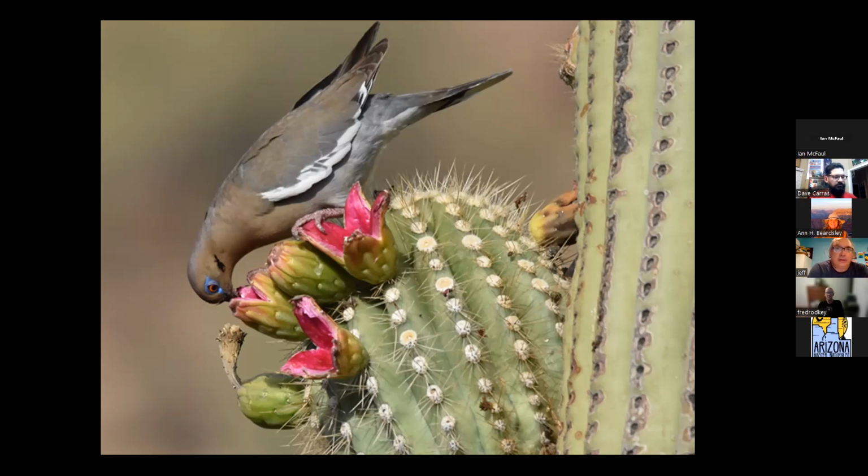And so they're eating it for a couple of reasons. Number one, the nutrition, but more importantly, water. The saguaro fruits are about 85% water. So it's a very nice alternative water source for them. But then they fly off, right? They get a full belly. It's like, oh, I can't have another mouthful of that delicious fruit. I better go take a nap. And so they fly off to a mesquite tree or a palo verde or wherever.